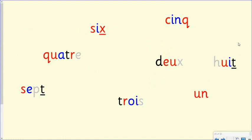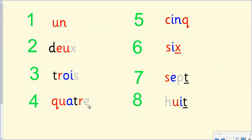Okay, can you point before I show you? I think I'll say it in English. 2, 3, 4, 5, 8, 6, 1, 7. And there they all are. Should we say them one more time, starting with 1? 1, 2, 3, 4, 5, 6, 7, 8.